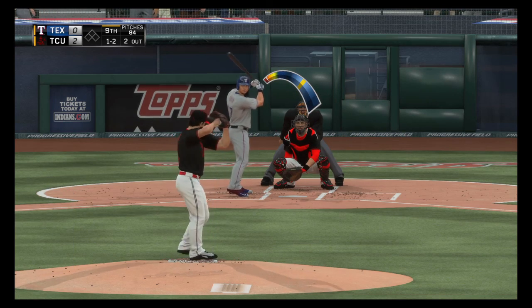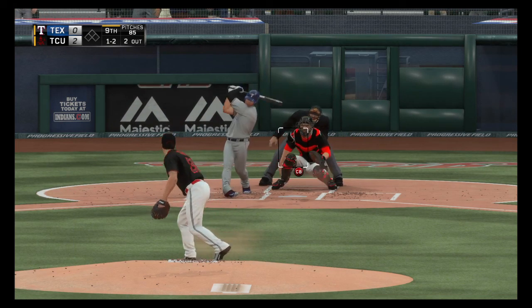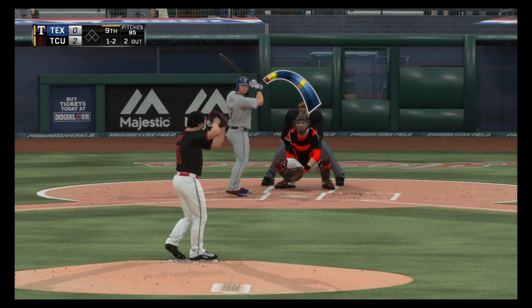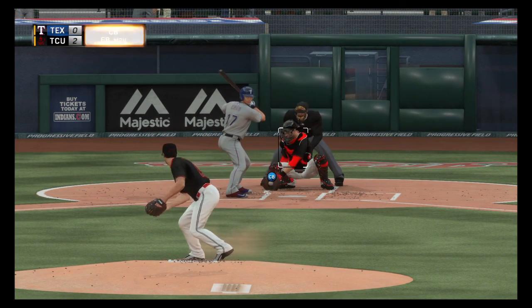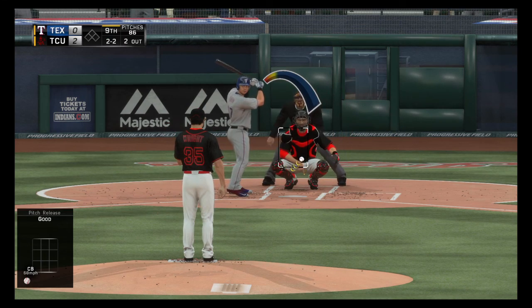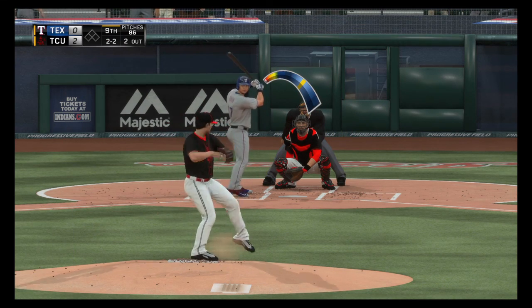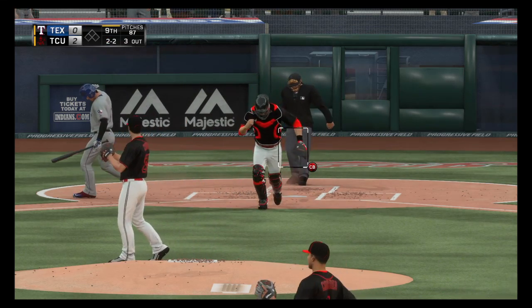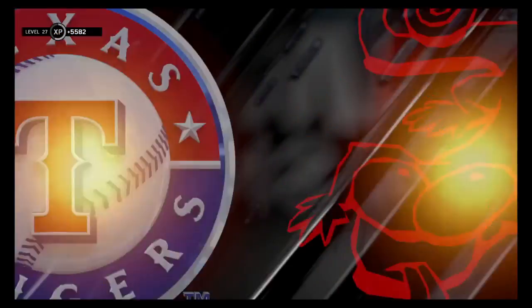Looking for the complete game. Here's the pitch. Chopped foul at the plate. It'll remain 1-2. And he'll lay off the curveball that's in the dirt that time, and it's back to even now at 2-2. Swing and a miss. He's done it. I did it. Perfect game. I did it, folks.